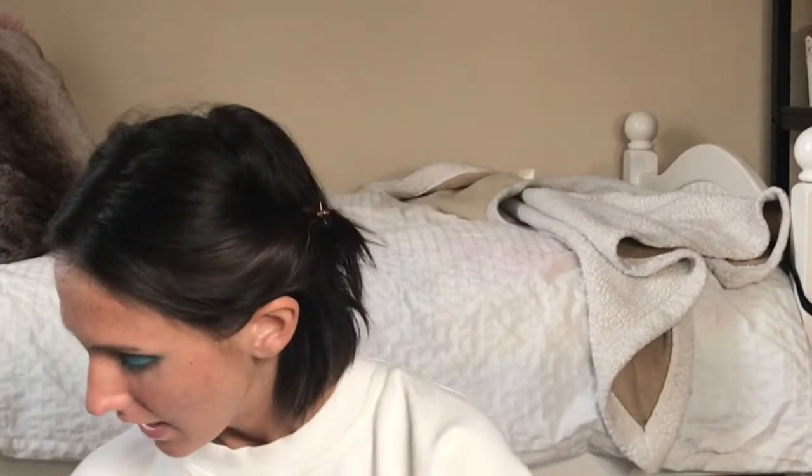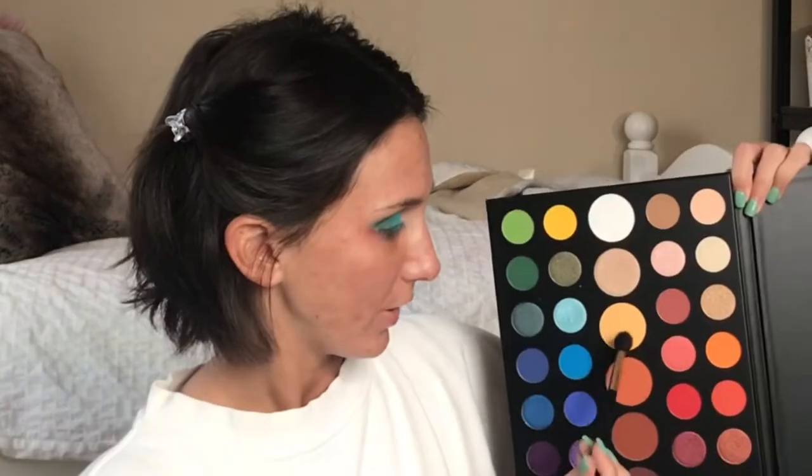Just like that. And now that that doesn't look as crazy, I can see exactly where I need to blend out, right? So I'm going to go back with that original brush that had no product on it, and I'm going to dip into James here. I'm just going to use a tiny bit of this yellowy shade and see if I can blend this a little bit better.